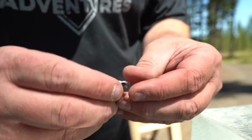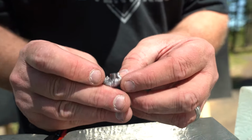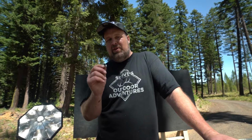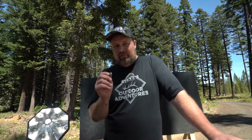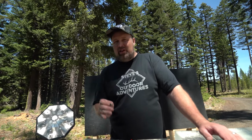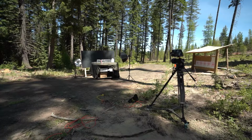Those razor sharp petals too. Look how that bullet mushroomed up. Just the way you want your hunting bullet to perform right there. The 129 grain Interlock is definitely a good hunting bullet for people who shoot the 6.5 Creedmoor and even the 6.5 PRC, because at another 300-400 feet per second out of the PRC, that bullet's probably about 2/3 of the way through that second block. That right there is impressive performance.